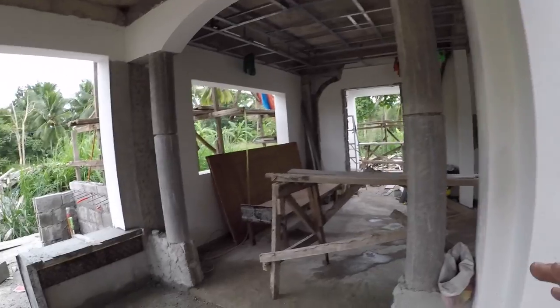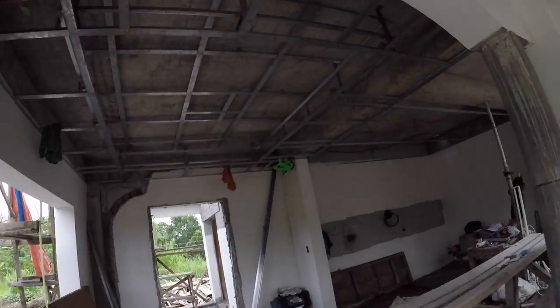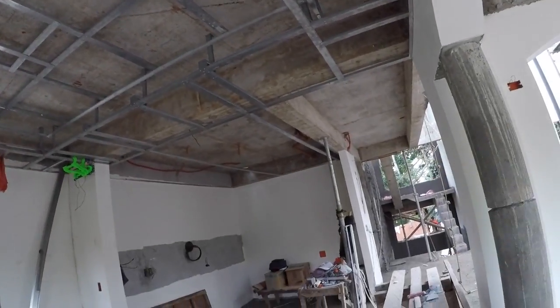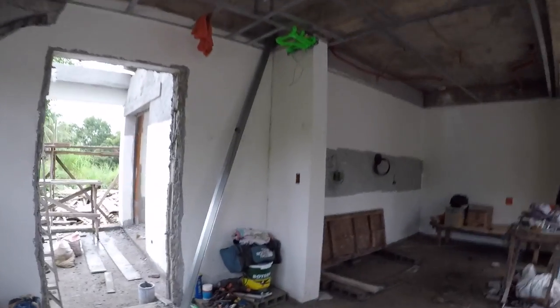There's no priority on that right now, but I just hope that they have it in stock. One of the things they worked on today was more of the drop ceiling for the dining room, and a little bit inside the kitchen, but most of it's inside the dining room right here. Also, lots of skim coat.